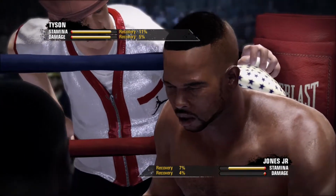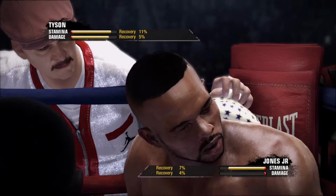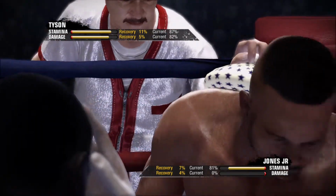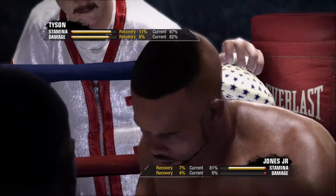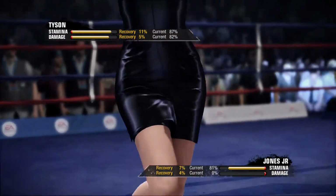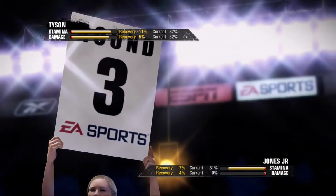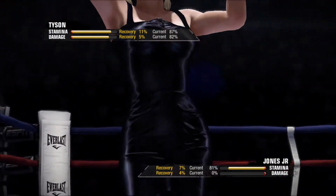Roy Jones Jr. is in complete control here as he takes a rest after a round in which he really dominated the action. Is there anything, Teddy, that you see that he should be thinking about when he gets off the stool here for the next round? Yeah, you know, he should follow up on his lead, on his edge, on his advantage.